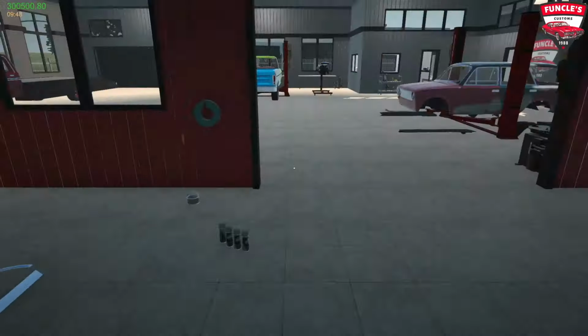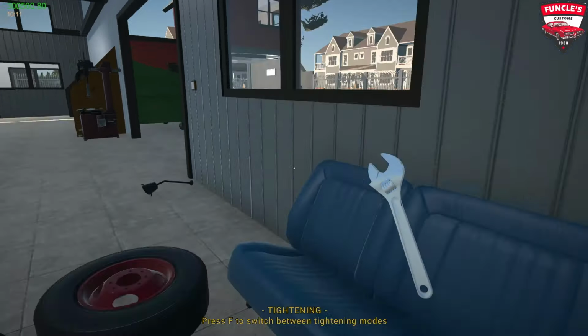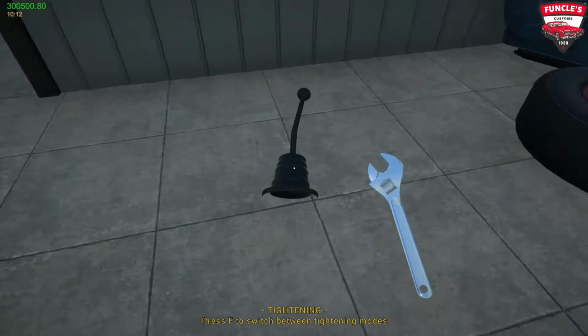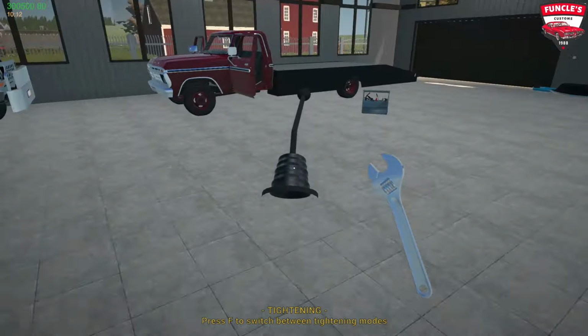Alright, so there's that. And let's unbolt the shifter. Alright, so there's the shifter, which also seems to be fairly good. Yeah, it's actually still decent, but we've got a brand new one over here that can go on. So we're gonna pop it into place over there and then zip it down.